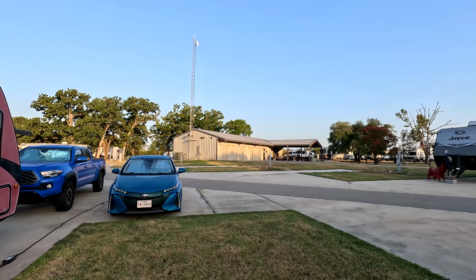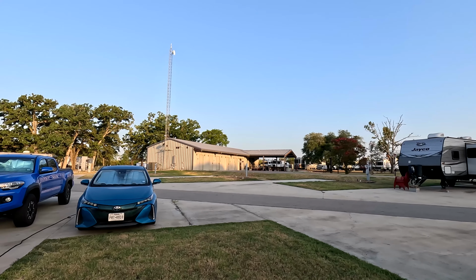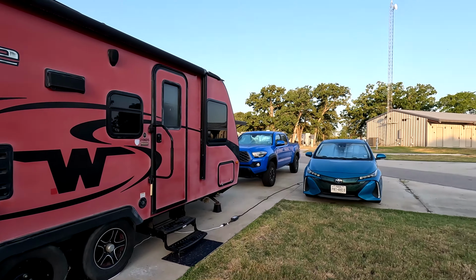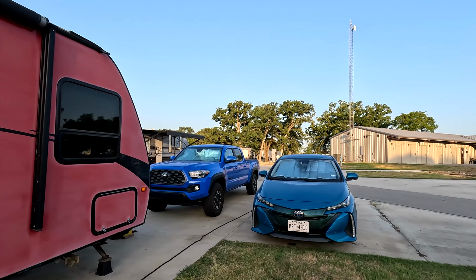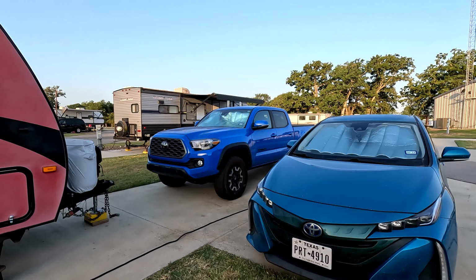And then that final door, that brown door up through there, that's where the clubhouse and the office is. So we're right across from that. And it's a pull-through site. And so, you just can't do much better than this. I don't know what else to say about it. It's been a very good place.